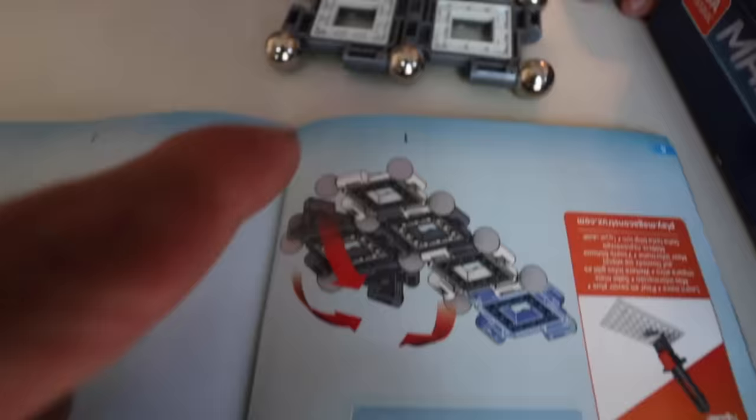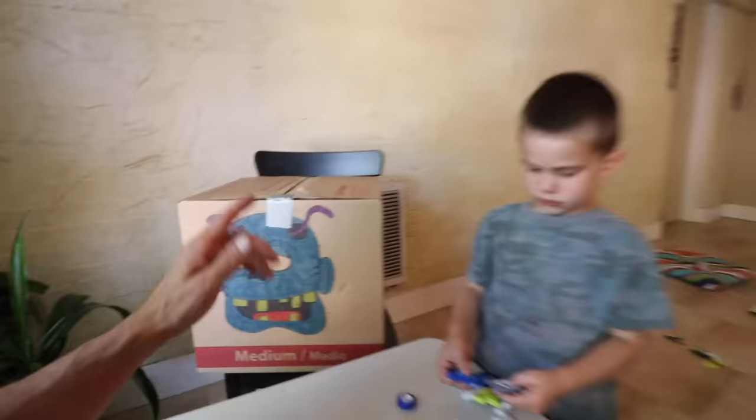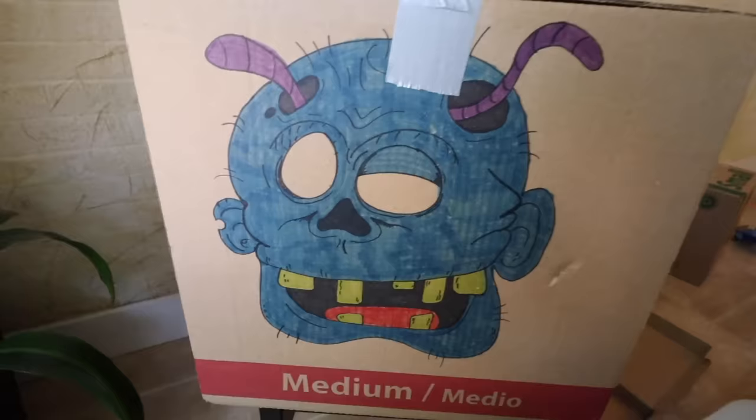All right, so Axel's putting this one together, and Brooks is putting this one together. Brooks, do you need some help building this? Yeah. I'm gonna go ahead and help Brooks. And Brooks' zombie friend's gonna help him too. Are you ready to help Brooks build this Magnext set? Yeah. Okay.